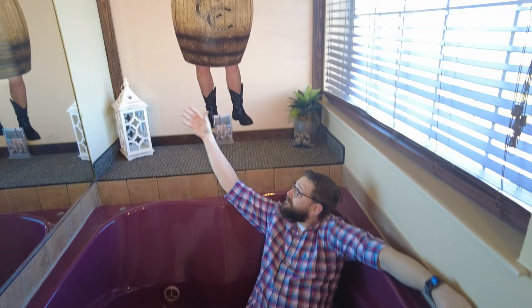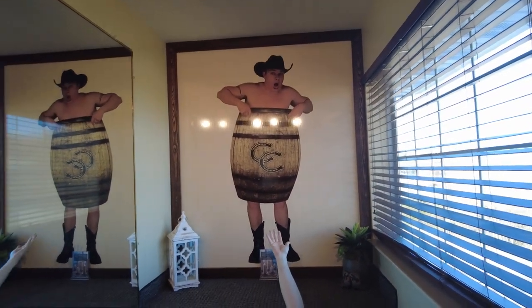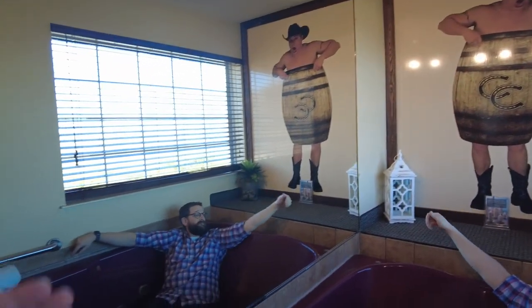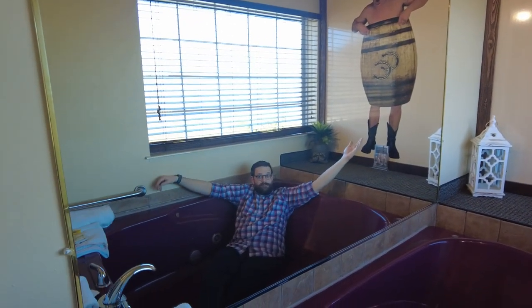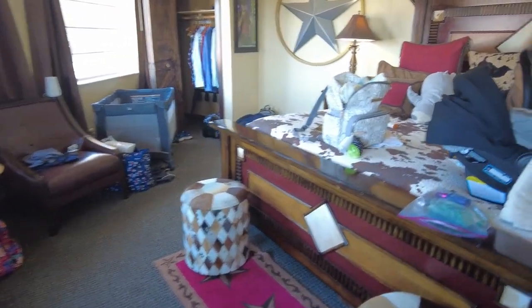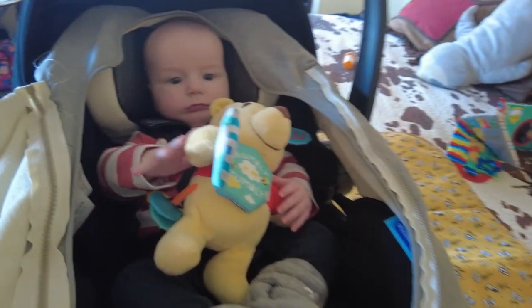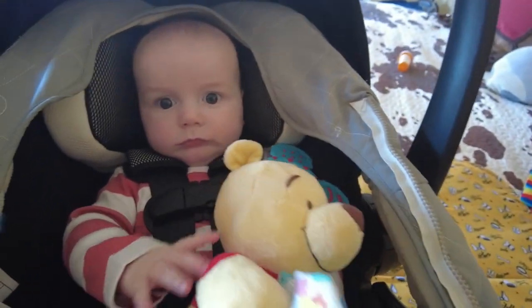We have this really awesome artwork up here. We love it. I don't know his name yet. And there is a mirror here in case we want to stare at ourselves taking a bath. Honestly though, it's a really nice room, very spacious. It only sleeps two, but with James, there's plenty of room for him. So that is the room. Do you like it so far?